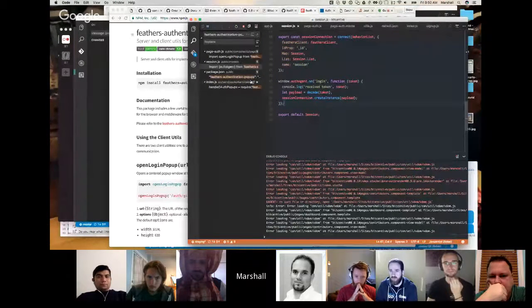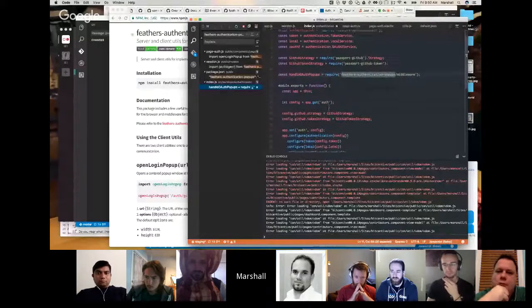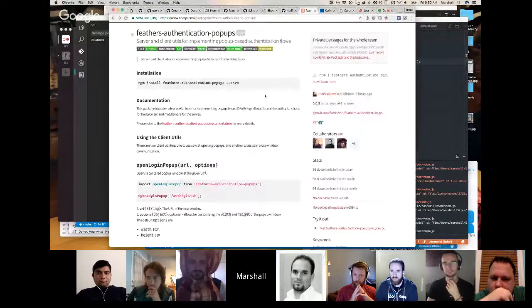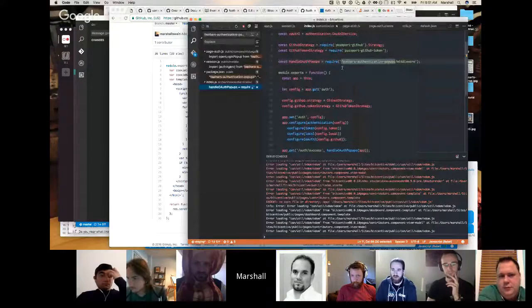Let me see if I've got that handy here. Actually, it's just right here. I'll show you real quick. So the idea is that it's going to pop up the window, you're going to do the permission, you're going to say yes, presumably, and then that event's going to fire with the token. So it actually redirects you.